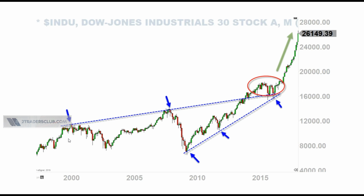But technically, at the 2016 lows, it was because of this. When the Dow was trading at 16,000, this was a prior resistance and rising uptrend support, where it broke out and retested. This is the reason why I was expecting this move.